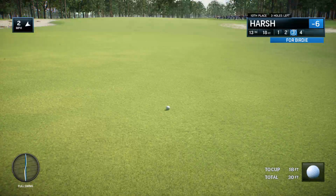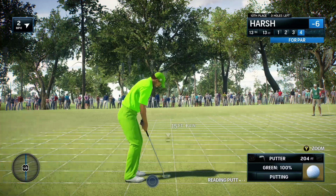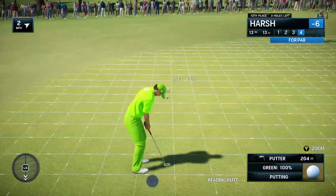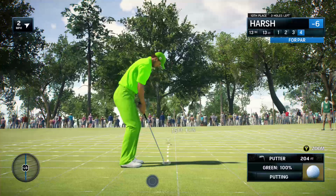Well, there's an opportunity wasted. Just knock it in for a par, and let's forget about this one. Golf is not about perfect, but it is going to hurt the cause.